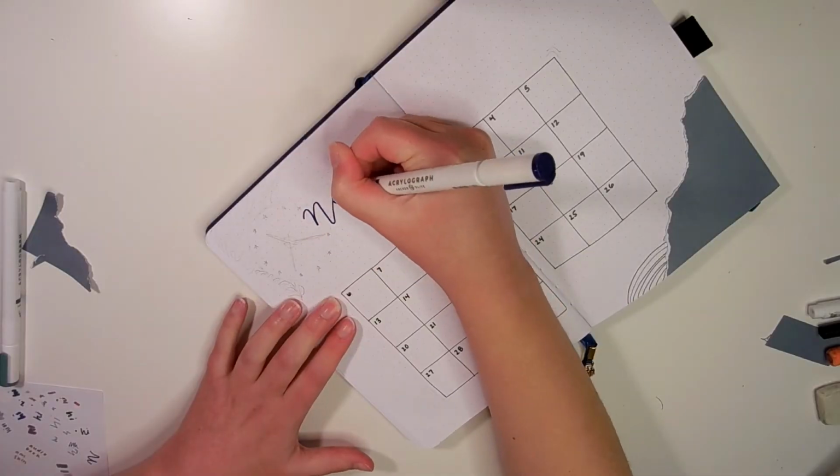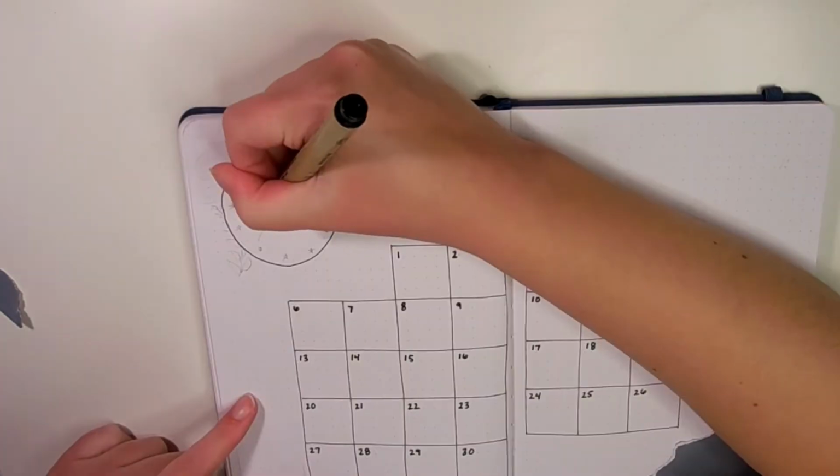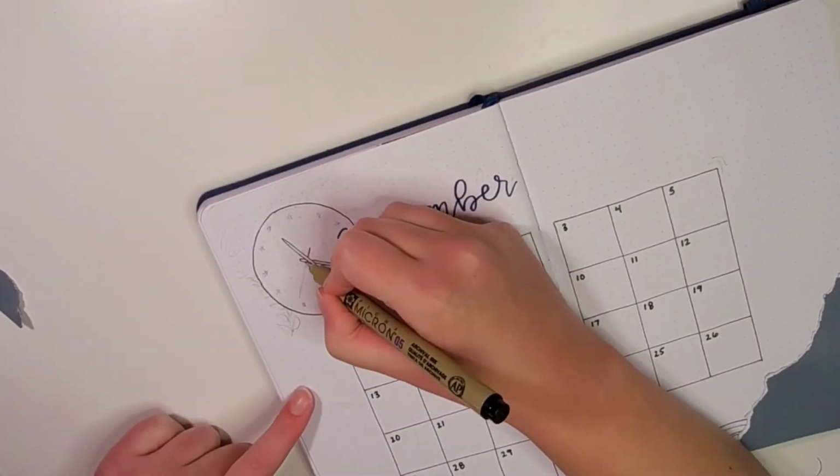Again, ripping out some paper to include as well. And of course I write November at the top, and then this is where I finally decided to include a clock. It feels important to include a clock in the Midnights theme.